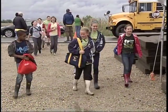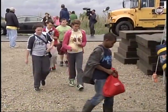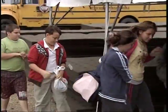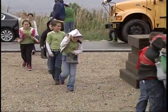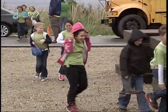I'm volunteering here today because I believe that it's very important to save our coast, because if it erodes, then most people won't have a place to live, and there'll be more poverty on the streets. And then all the animals who live in the coast, in the water, in the wetlands, won't have a habitat, and so many species could become endangered or extinct.